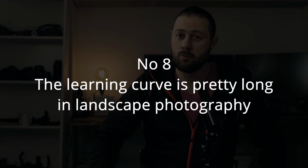The eighth thing they don't tell you about landscape photography is that the learning curve is pretty long. Now you may think, and I had participants, remember that I'm doing workshops from 2012. I'm a full-time landscape photographer from 2009.